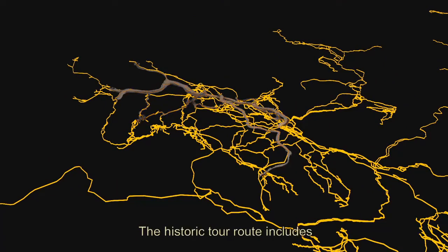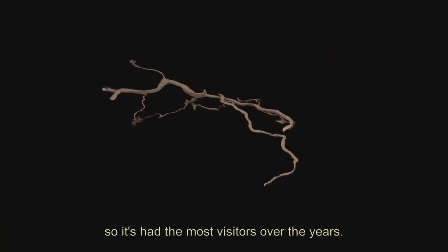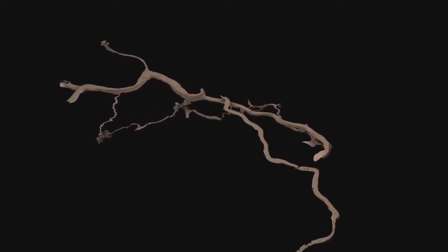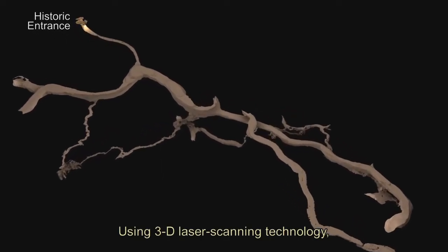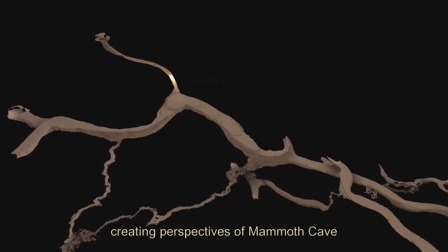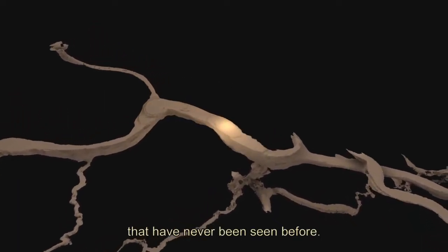The historic tour route includes the oldest toured section of Mammoth Cave, so it's had the most visitors over the years. Using 3D laser scanning technology, caves can be mapped in great detail, creating perspectives of Mammoth Cave that have never been seen before.